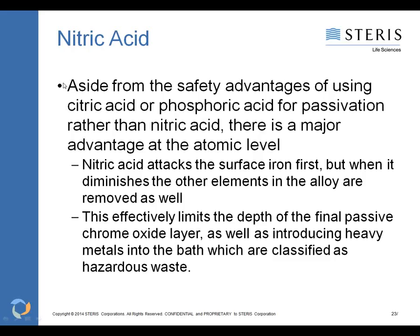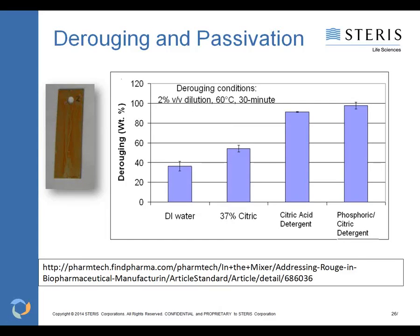The lab-generated rouge coupons are typically done on 304, 316. They are put into a sodium chloride solution along with a carbon steel source. So what we're making here is a type 1 rouge that's transferring from that carbon steel to that 304, 316. The solution is aerated typically and stirred for about 7 days to get a good amount of rouge present. And then you just remove them, let them dry, and you now have your rouge coupons ready to go.